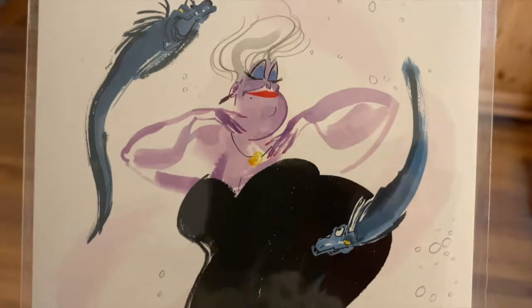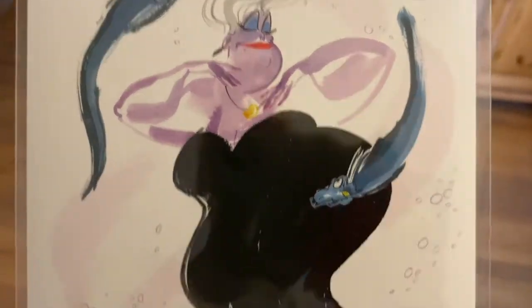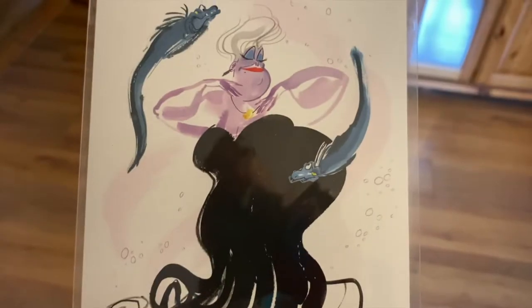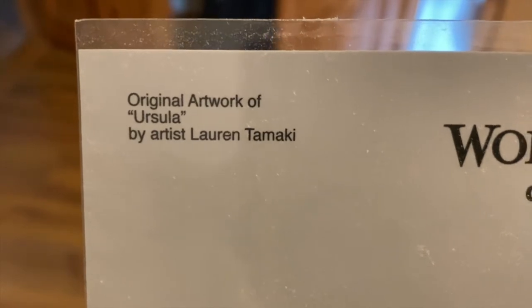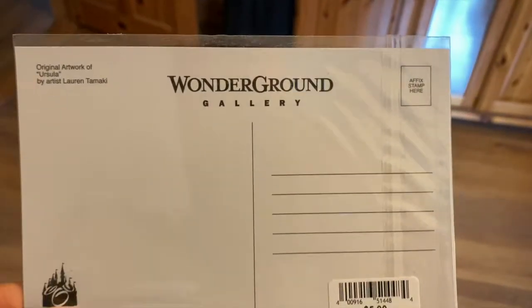Dangerously. Hips don't lie. She's Shakira. She is the Shakira version of Ursula. It's cool. And then it tells you who the artist is, Lauren Tamaki. And it's of course from Wonderground Gallery.